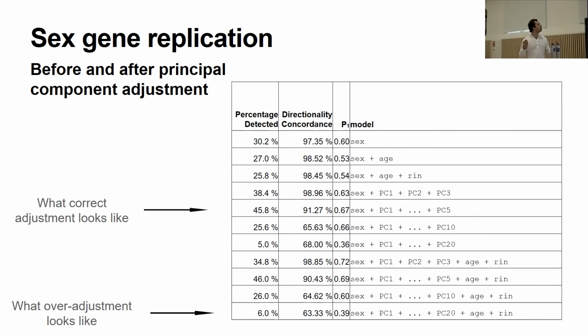And the same is true when we look at differentially expressed sex genes. After we do the correction, we can actually detect more of them. And in order to overcorrect, I have to correct for something like 20 principal components, and you can see that all the way at the bottom. So we can't overcorrect and kill the biological signal, but that's not what we're doing.